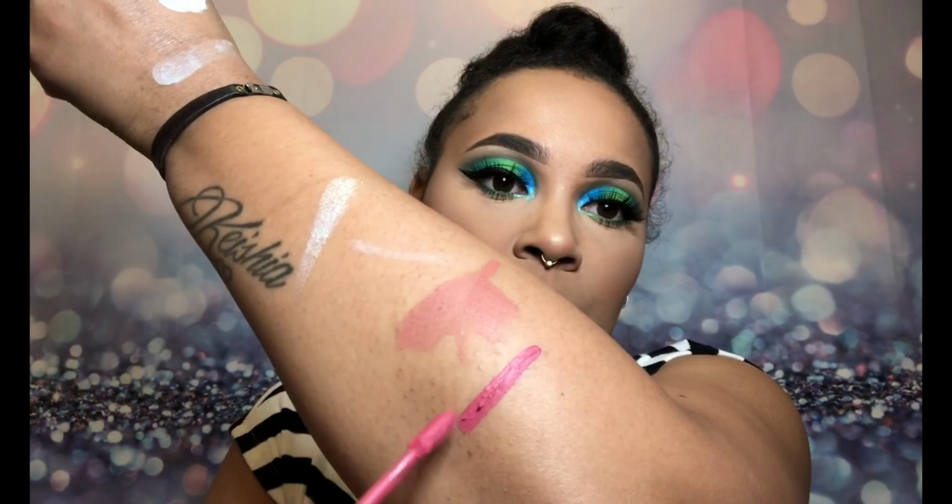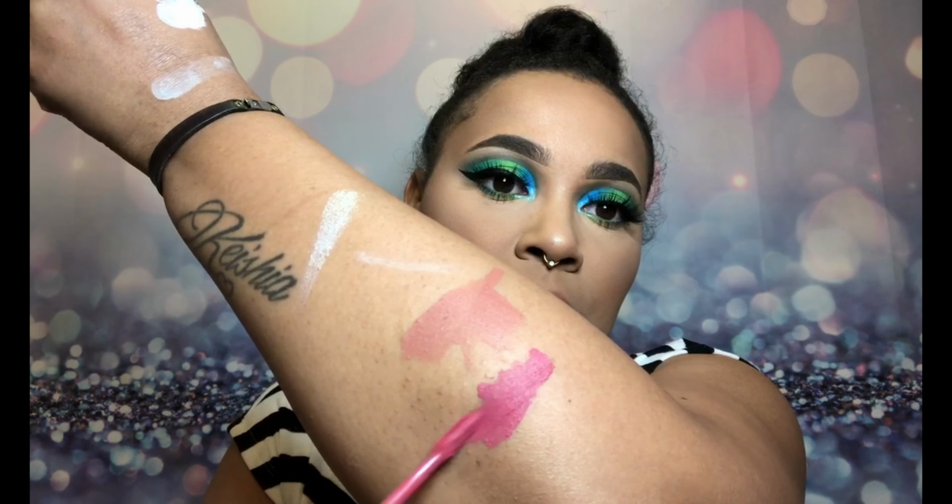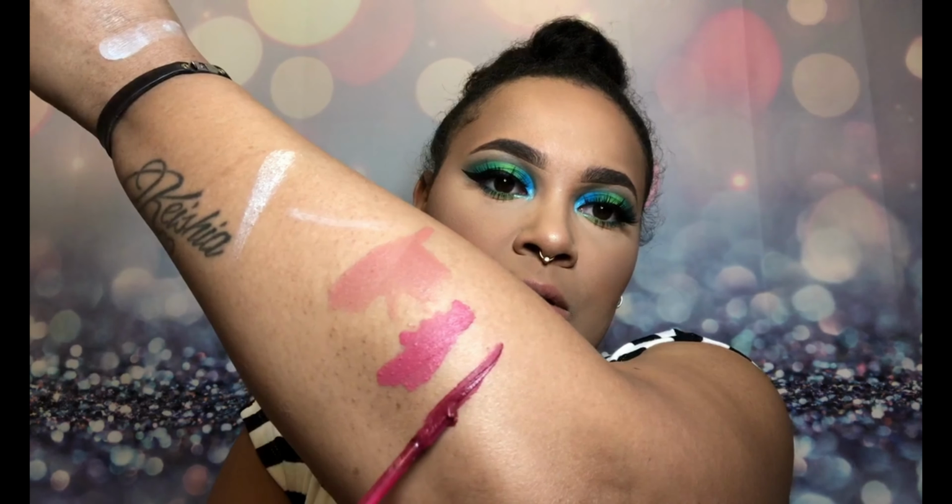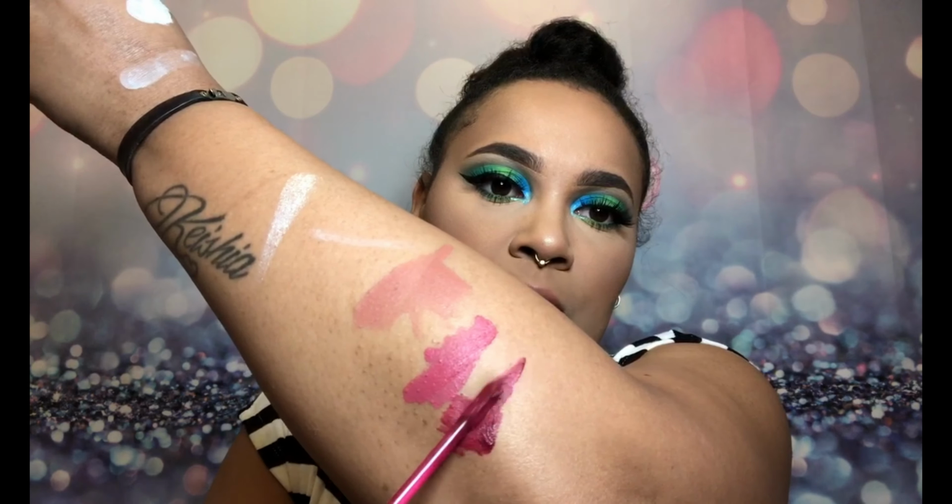So this is the more pinkish one, which I always wear with pink eye looks because it flatters my skin so much. It's more of a plummy cherry type of lip cream. It is very nice. I love them all.